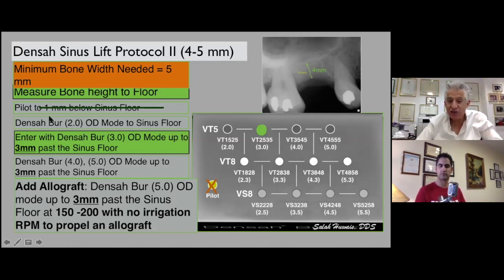In this case, you do not use your pilot drill. So you see there's an X here. We do not use the pilot drill. We go straight to the 2 millimeter drill up to the floor of the sinus, but not through the floor of the sinus. We said the floor, we go through with the 3 millimeter drill here. And then we go to the 4 or 5 millimeter drill, depending on what size implant you use. In this case, because we've only got 4 millimeters of residual bone, we need to add allograft.